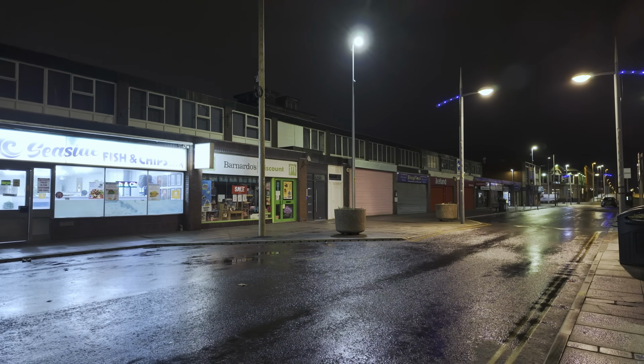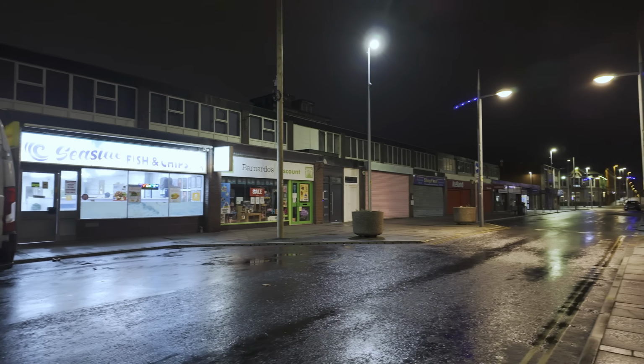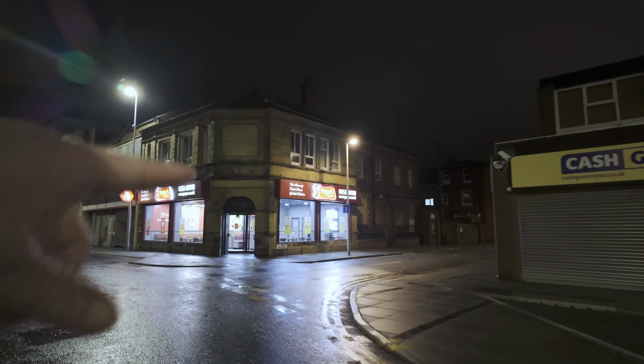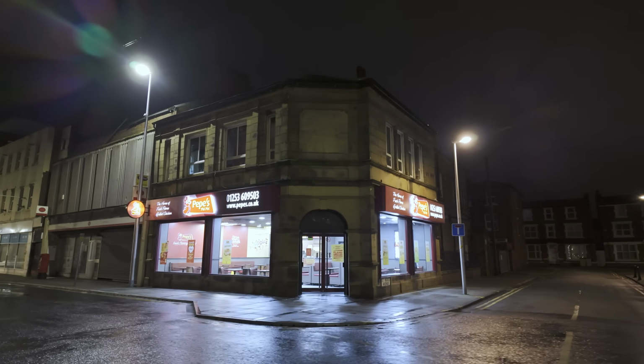Is it Joker's? I think it was Joker's, wasn't it? Joker's nightclub. You see where those doors are there? That used to be Joker's nightclub, along with a few other nightclubs as well. It wasn't just Joker's. This building here used to be a bank. You can tell the banks because they're always on the corner, aren't they? And they're always quite grand as well.